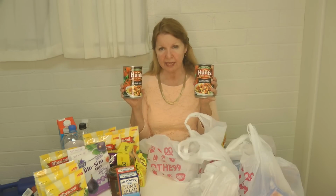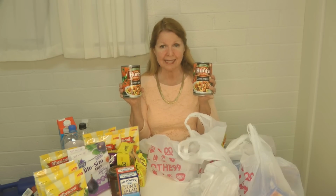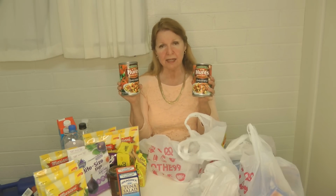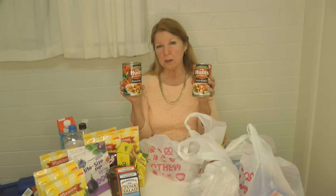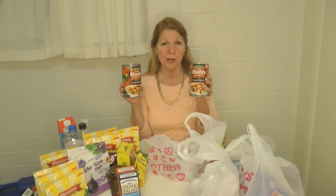I like to have a few cans of spaghetti sauce in my stockpile, and these were only 99 cents. I haven't ever seen the zesty and spicy before. The way I like to use these a lot of times is as soup starters, or I add other things to them for sauces, because as sauce they may not be the best you ever had, but they're certainly adequate if that's all that you have.